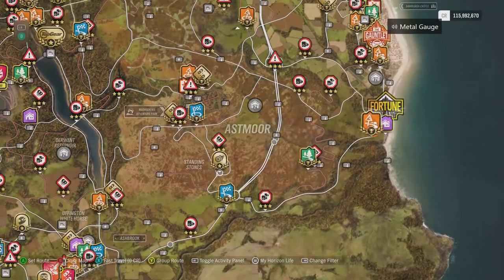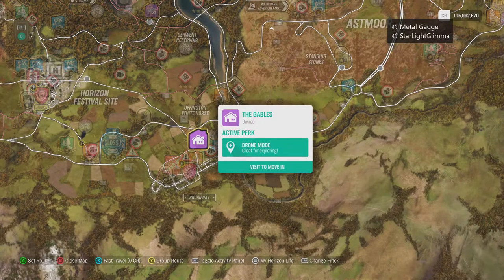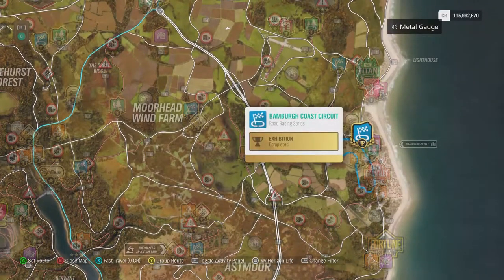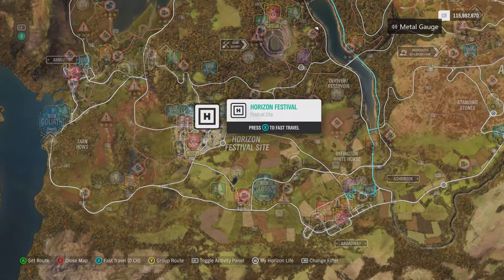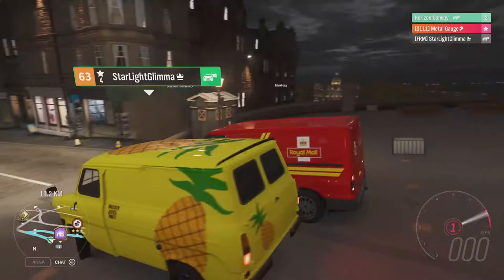Are you ready, Starlight? Are we sticking to roads only this time? Roads only. And that includes the castle where you have to slow down, take the actual path and go in. Because I know you would fly into the castle and go, there, done, delivery. I'm fine. I literally would as well. So, there are 4 stops in this destination. There is Bamborough, Thatch Corner, the Gables, and to round it all off, the Horizon Festival. Are you ready, Starlight? Yes. Best of luck to you.